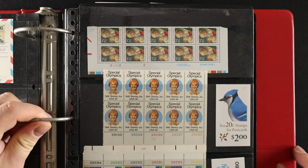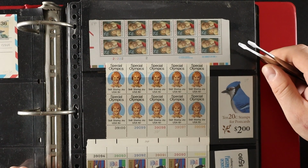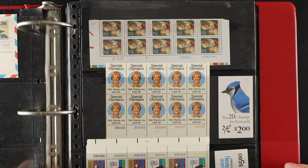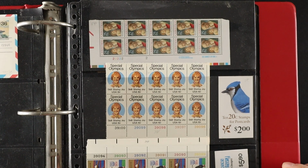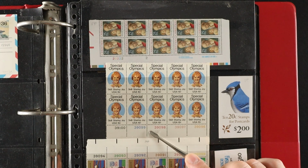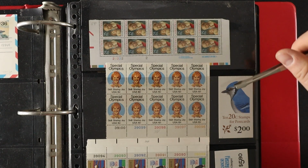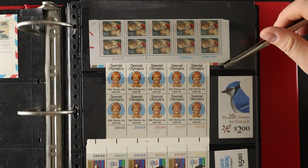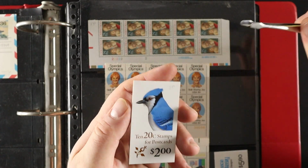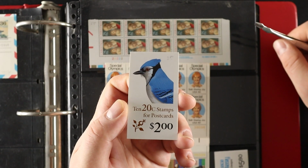Okay, so partial sheet blocks, or sheet panes, sorry, of different issues here. This is 1980 Olympics, Special Olympics, Christmas stamp. And now these had actually just fallen out when I grabbed this out of the box. So it looks like, I don't know if these came out of a section further in the album. I'm guessing actually.